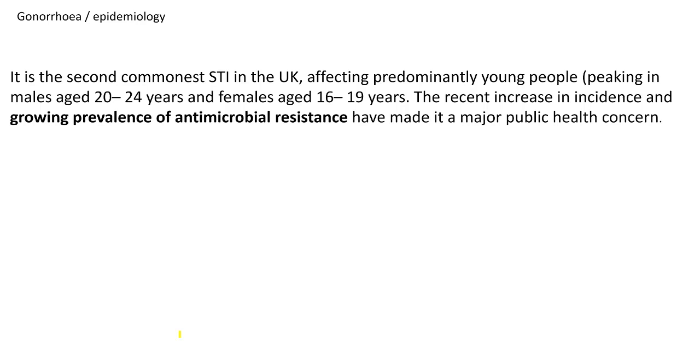And epidemiologically, it's the second commonest bacterial STI, following chlamydia. And there's a concern with gonorrhea because there's a growing prevalence of antimicrobial resistance. So patients are presenting with gonorrheal strains that are resistant to several antibiotics, and that is a major public health concern.